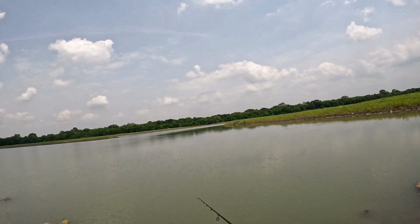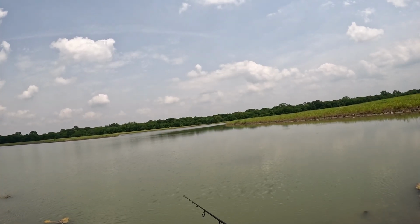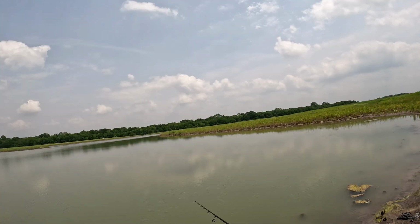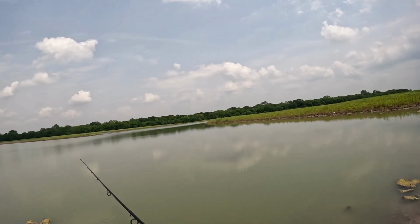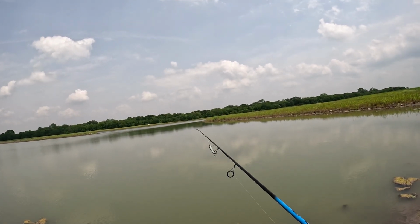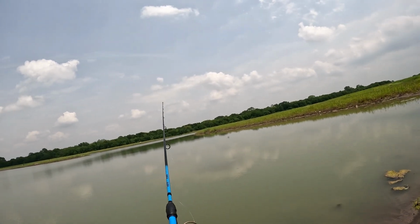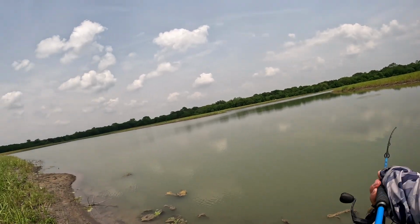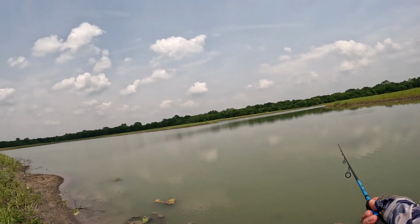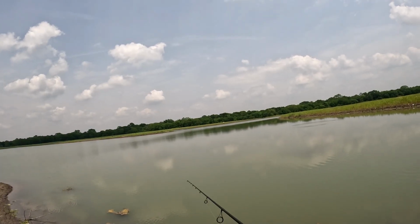But let's start out with the jerk bait. Okay, that time, oh, just caught a stick. I was excited. I actually thought I might have caught grass. I don't like a pond to have no vegetation. That makes me feel like there's no fish in there. Fish like vegetation. I like a healthy pond with some grass and stuff growing.